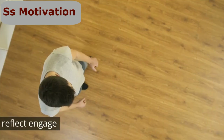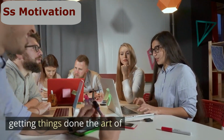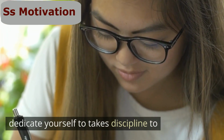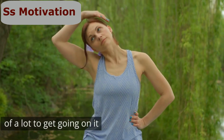Capture, clarify, organize, reflect, engage. Getting Things Done, the art of stress-free productivity. This system, while it does take time for you to dedicate yourself to, takes discipline to follow it. It doesn't take a whole heck of a lot to get going on.